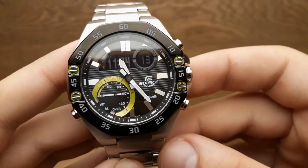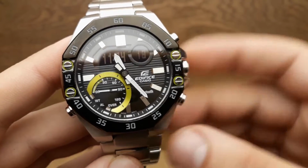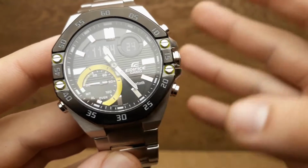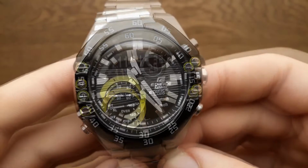I have seen many bezel designs and there's not much to reinvent, but this simple bezel with minutes around the dial is just what everyone needs. Who even uses the tachymeter scale anymore? It's a nice touch, but this is a more practical, everyday thing.